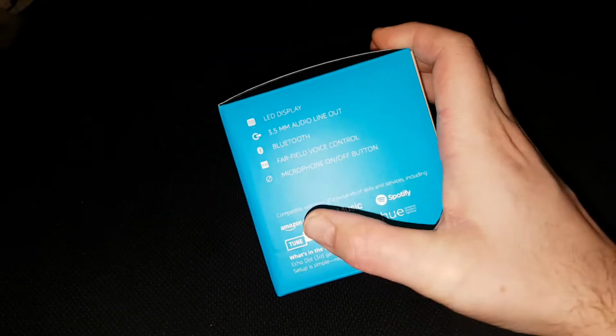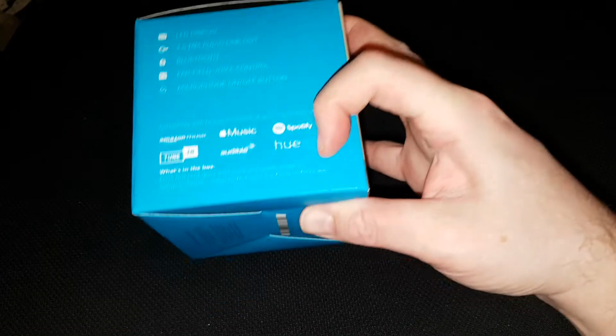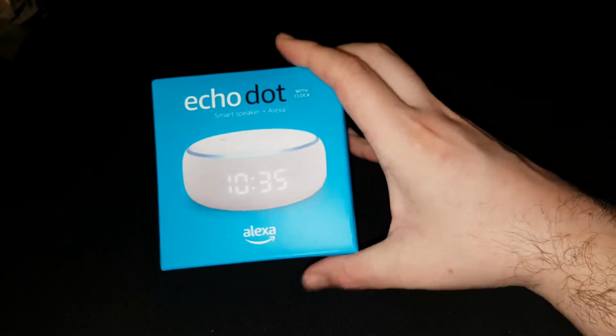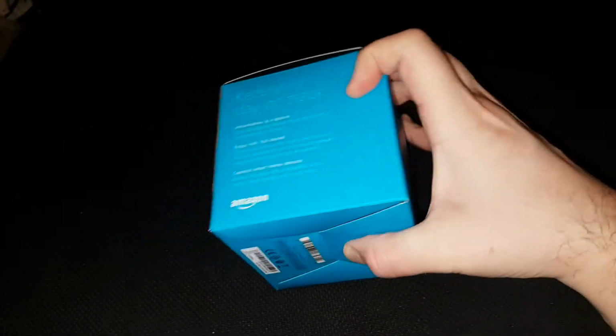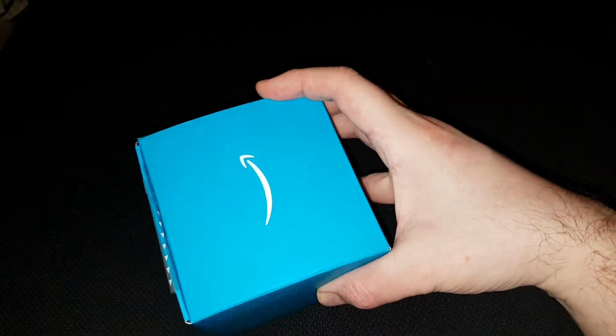I use Amazon Music. I've got a Prime account at the moment. You can also buy lights for it and control the lights. I actually have been using a regular Echo Dot. This is a Christmas present from my dad. So what I'm going to do is use it for a few months to see if I like it, and then maybe buy myself one.